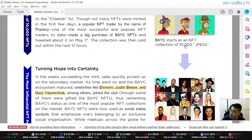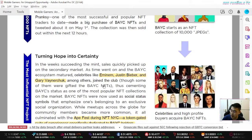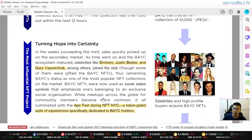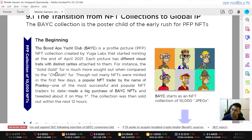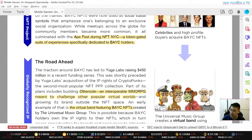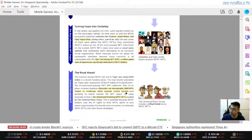So they started out as a profile picture collection, and then as time went on, the Bored Ape ecosystem matured. Celebrities like Eminem, Justin Bieber, and Gary Vee, among others, joined the club, right? And then they also provided an Ape Fest, which is kind of like a PR thing, right? Anyone can see, oh, this is a festival, you could join by owning this NFT. So it's turning hope, like the hope that this collection is for doing this, into certainty, and then using that IP, if successful, to build more stuff, right? For example, Bored Ape Yacht Club is now focusing on building a game, and there is also a virtual brand that is featuring Bored Ape Yacht Club NFTs.